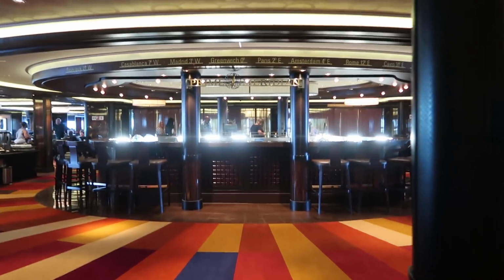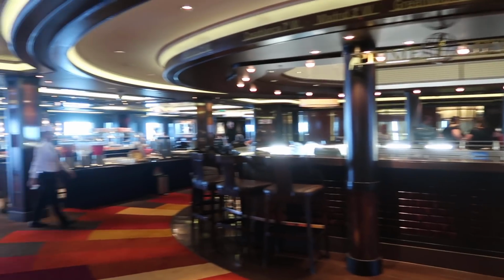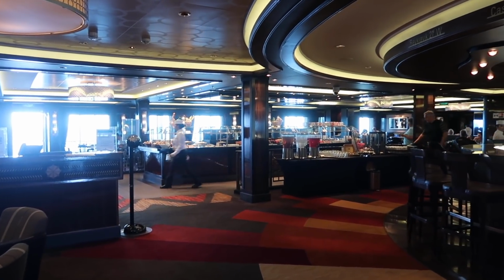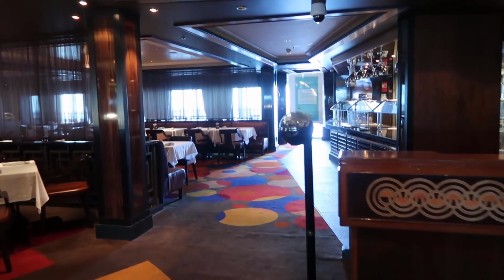And then they share the Prime Meridian bar in the center. So, Moderno serves a breakfast and lunch buffet, and then they are truly Moderno at night. And then on this side is Cagney's. And Cagney's is the signature steakhouse.